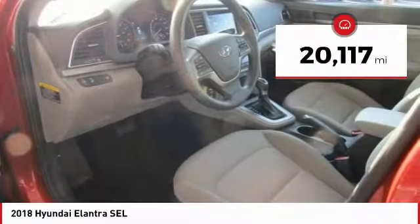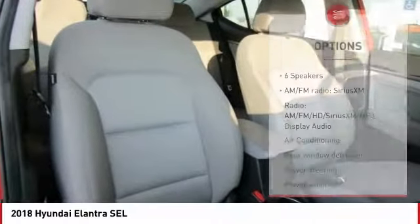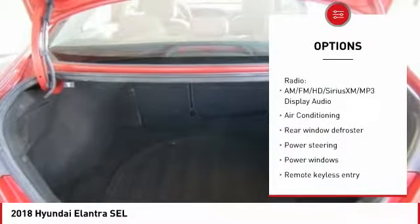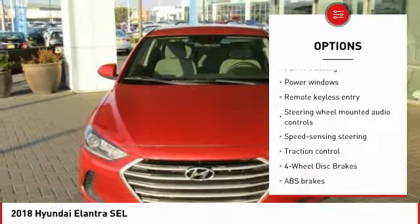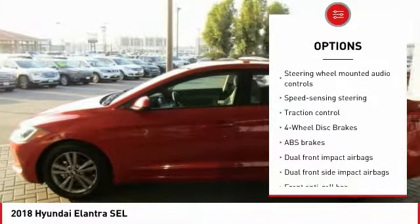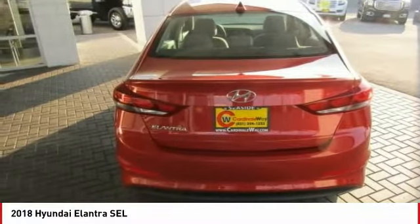This vehicle has less than 25,000 miles. Here are some of this vehicle's great options: traction control, air conditioning, dual airbags, power steering, alloy wheels, four-wheel disc brakes, power windows, security system, rear window defroster, electronic stability control.